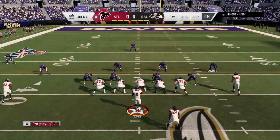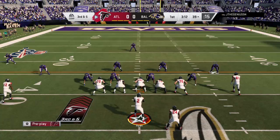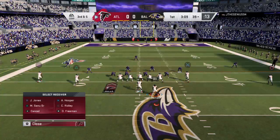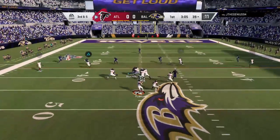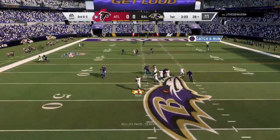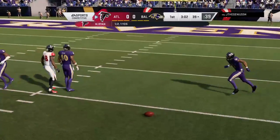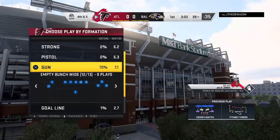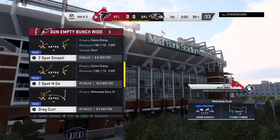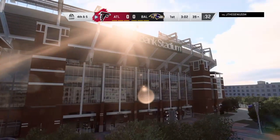Ready. We're ready. 21. Check 52. Wait. From the gun on 3rd down, Ryan. And that is incomplete. It's easy to see when we review this that the ball needs to come out quicker, because if you don't throw it right on the break, you bring a crowd of people into the equation. And that's why it got knocked away there.